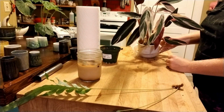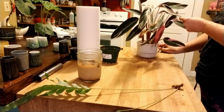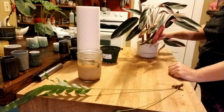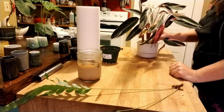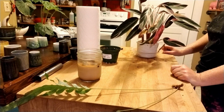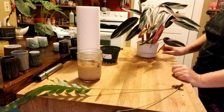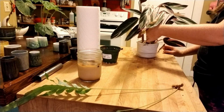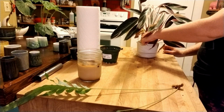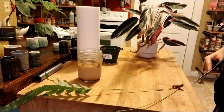And then my poor Stromanthe Triostar, Tri-Star, whatever it be. I think he might already need a pot upgrade, which I'm not really looking forward to because I don't think that the rack in there can accommodate too much bigger.